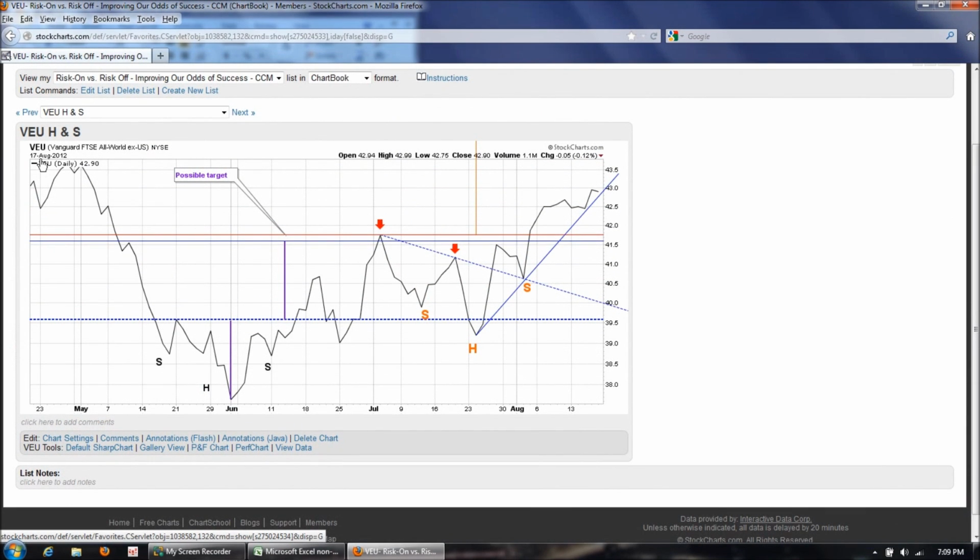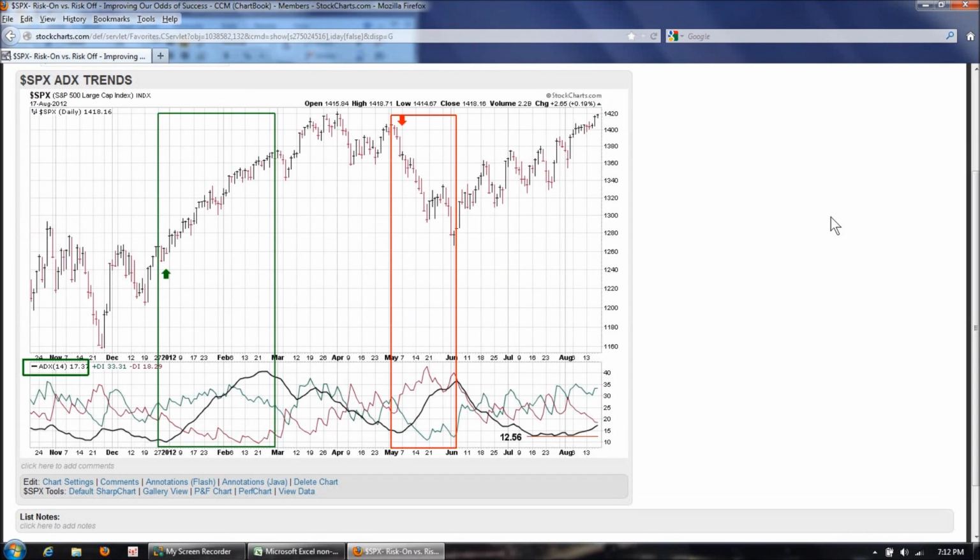Similar situation on VEU, the All-World Global Stock Index, sans the United States. This is an inverted head and shoulders that we looked at previously. Here was our target. This purple target was hit here. Similar situation here with a bullish breakout and a potential probabilistic target that literally goes off the chart.